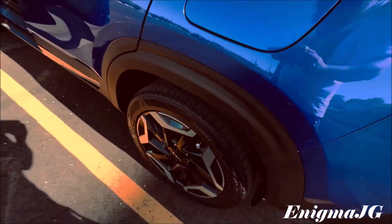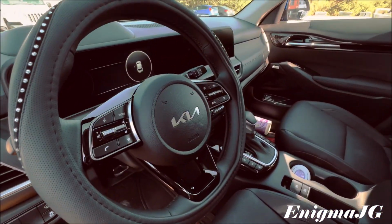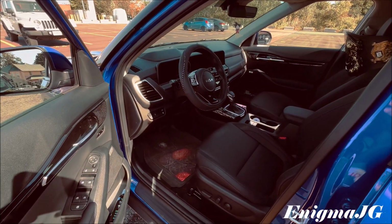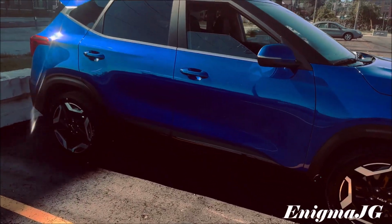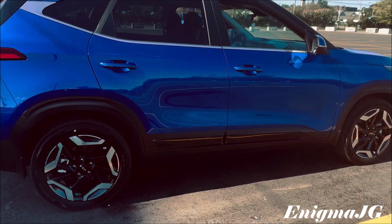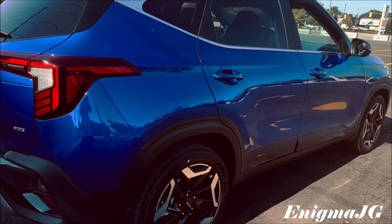Yes. Got some nice rims. So yeah, this is the entry of the driver's side. Looks nice, huh? Her name is Frost, and she is Neptune blue color, as you can see. So that is my new vehicle. The backside.